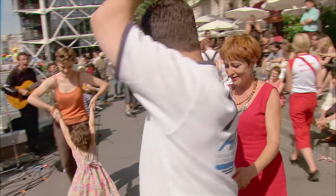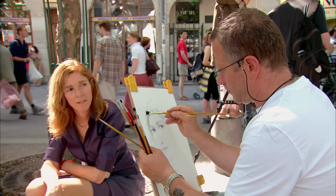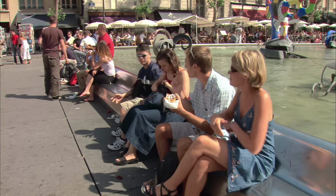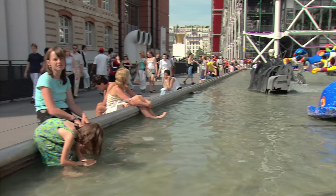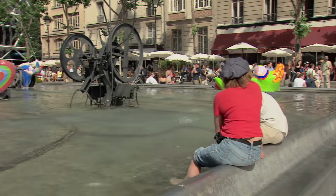Actually, today's Paris thrives with ordinary people. The good life feels accessible to all. And in the spirit of France's revolution, the government truly seems to work for the people. While the stunning Georges Pompidou Center holds one of the world's top modern art collections, most Parisians are happy just to hang out in front.